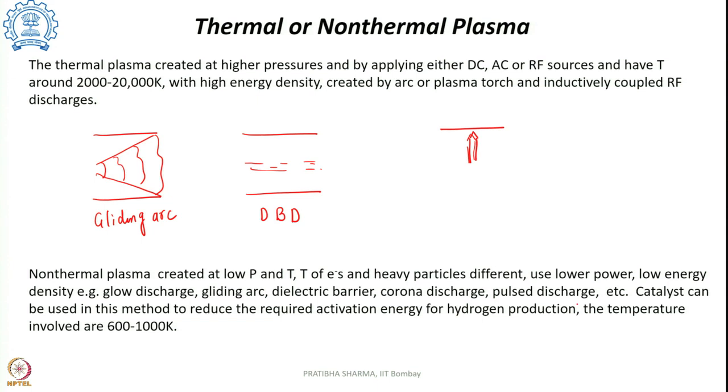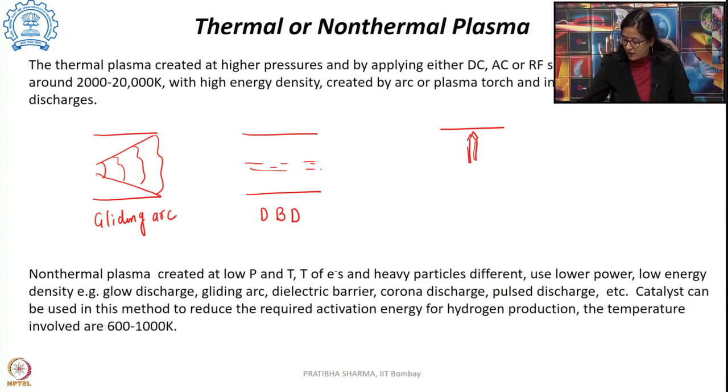Or it could be a pulse discharge, wherein short pulses of high power are injected, and all these types of plasma could be used for producing hydrogen. But with the non-thermal plasma, since the temperatures which could be achieved are lower and the energy densities are lower, the heavy particles have a low temperature which is close to ambient, and only electrons are at a higher energy and higher temperature, and they perform the reaction.